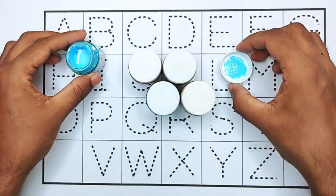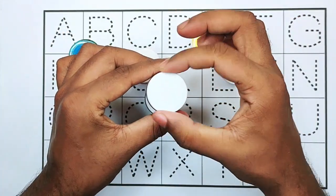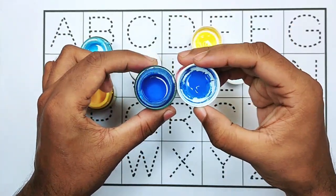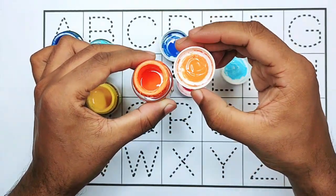Sky blue color. Yellow color. Red color. Blue color. Orange color.